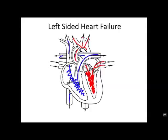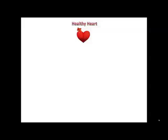In left-sided heart failure, the heart's pumping action moves oxygen-rich blood as it travels from the lungs to the left atrium, then onto the left ventricle, which pumps it to the rest of the body. The left ventricle supplies most of the heart's pumping power, so it's larger than the other chambers and essential for normal function. In left-sided or left ventricular heart failure, the left side of the heart must work harder to pump the same amount of blood. The most common causes of left ventricular dysfunction are hypertension and coronary artery disease.